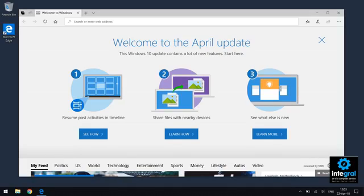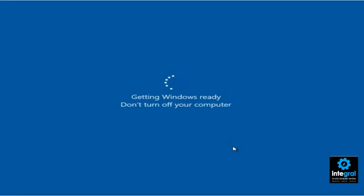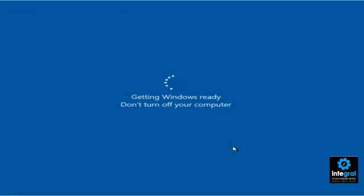So what can you expect from the Windows April update? There's not much that you can see or that really changes, but there are a couple of things that are major. That's not the screen that I wanted to show, but it is a good reminder of what you will see when your computer is updating to Windows 10. If you see this and it takes a long time, don't worry. It's probably that Windows 10 update downloading itself to your computer.